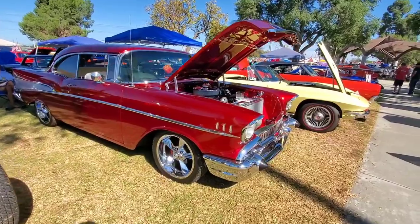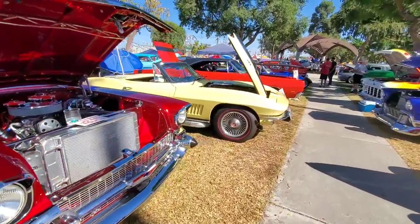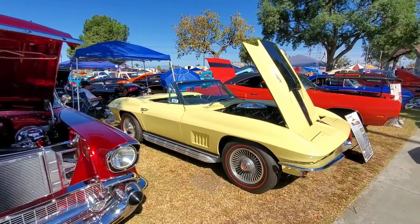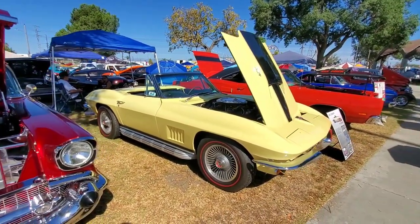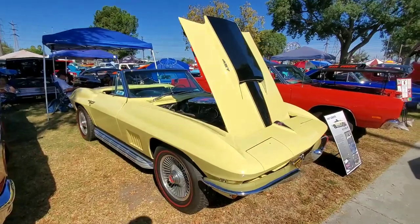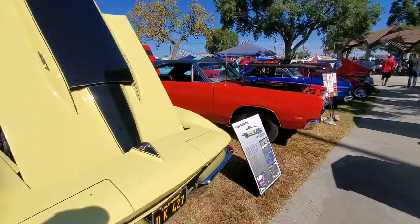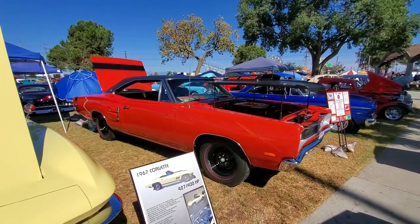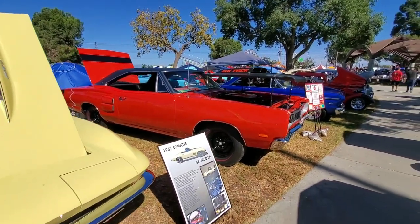57, that's nice. Deep burgundy. 67 427 Corvette, canary yellow. I don't know if that's actually what it's called, canary, but it's always been my favorite yellow. And especially the 67, probably my favorite Corvette. And then put a 427 in, yeah, we're good to go. Look at that, six pack. It goes so fast, the wind just raises the hood right up.